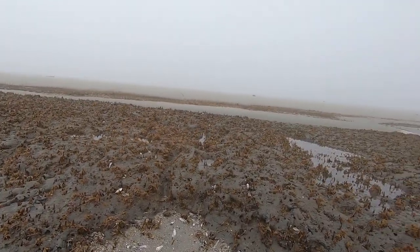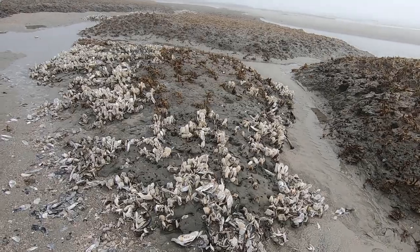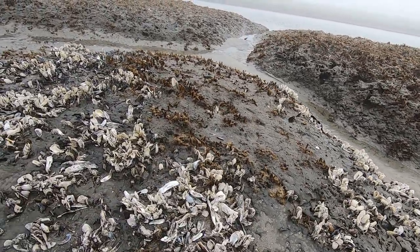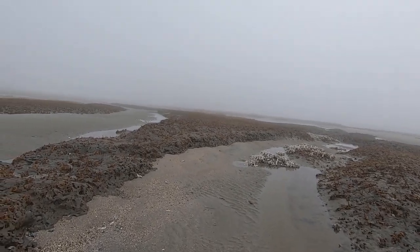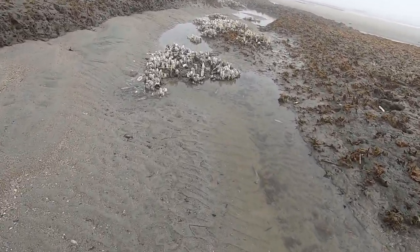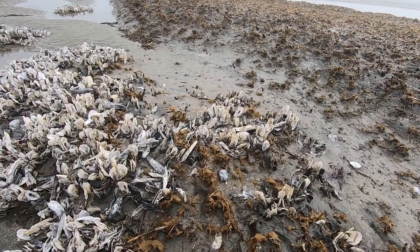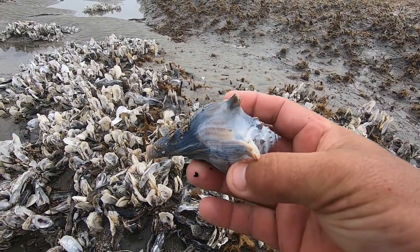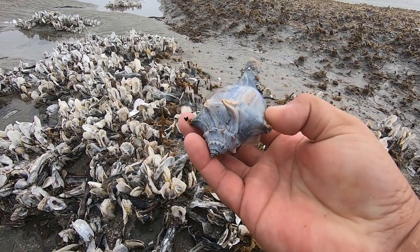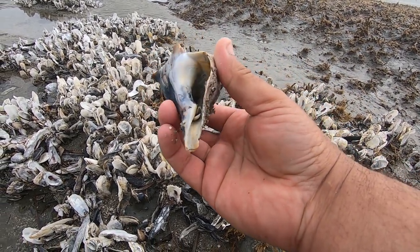Steph's got trout on the other side of the tide pool from us right now. She's coming around the other way. What about this little guy? Pretty little knobbed whelk. Lots of different colors, about four and a half inches long. Pretty complete.